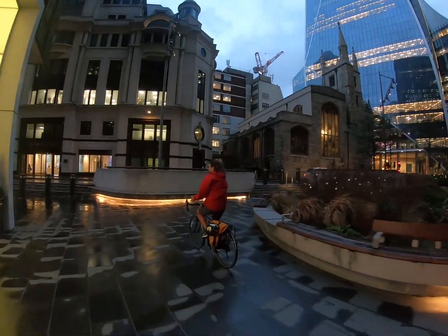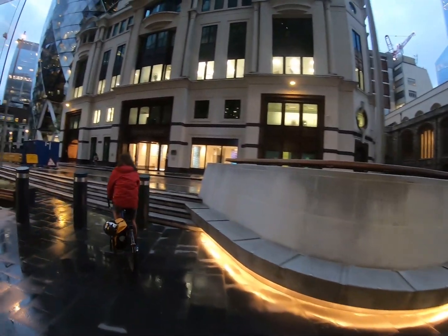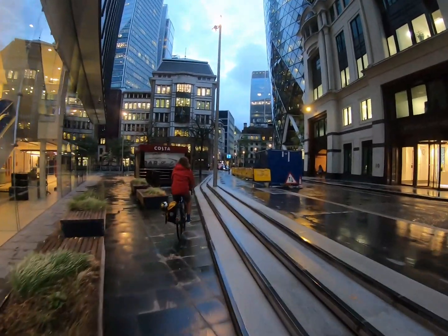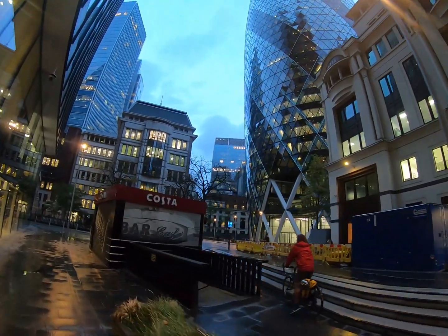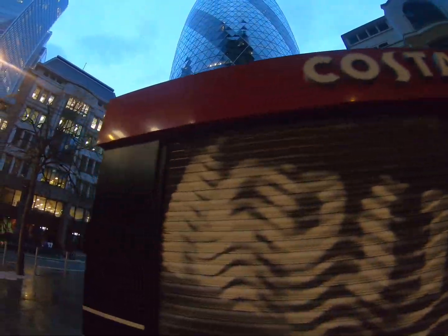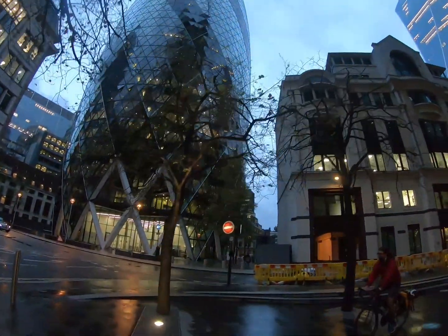And I think it's brilliant that we have a building called the Gherkin in a city where people actually don't really eat gherkins. Like, people are more into cucumbers, other salad additions. But this is known as the Gherkin, or 30 St Mary Axe, or if you were living in London at the time, the Swiss Re building.